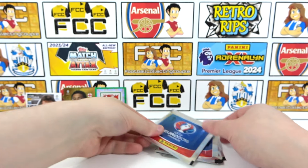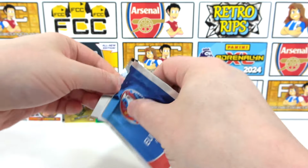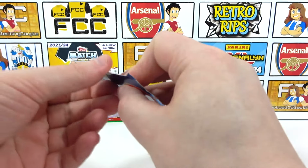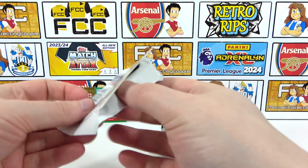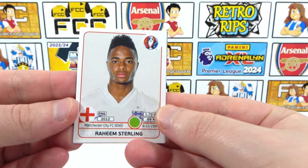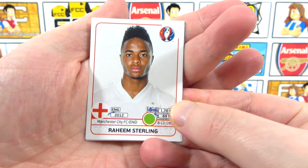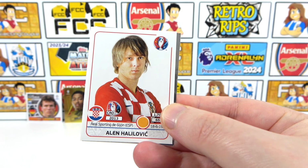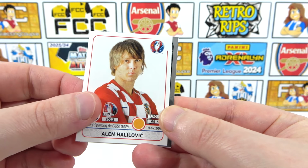Oh, no shinies yet. No shinies yet. Oh, no. Let's hope we get some. The packs have obviously been sealed for a long time, so they're kind of a little bit stuck. Okay, we've got another England player coming out. Who's it going to be? It's another Sterling. It's a young Sterling. There we go. He's at Man City at the time, of course. There we go. Sterling kicking off this pack. I do have a shiny. Okay, we have Halilovic.